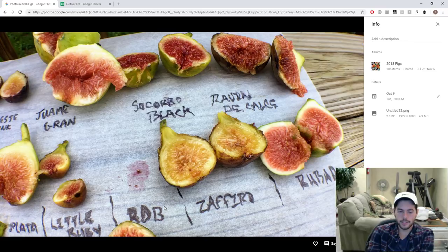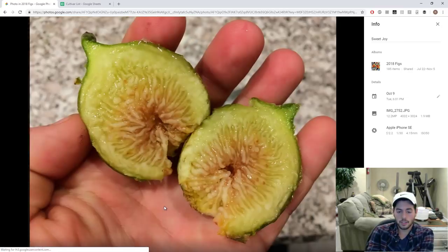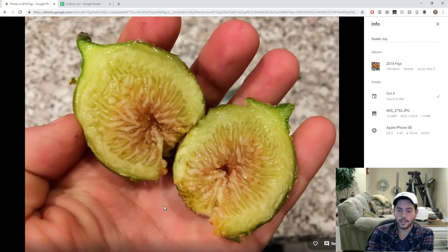The rain really did punish some of these. But you got Delson, Wamigran, Socorro Black, which was really good. Rabin de Calci was up there. Zafiro was great. Blanche de Douce Saison was probably the best. There's a Black Madeira there. There's an Italian 258 there.